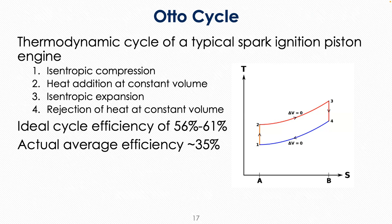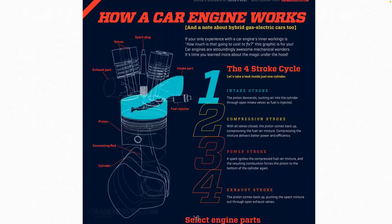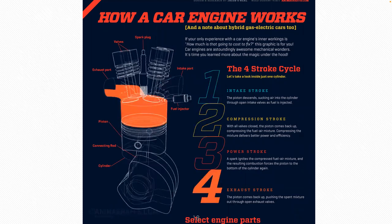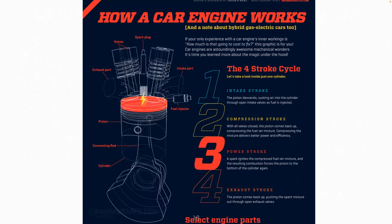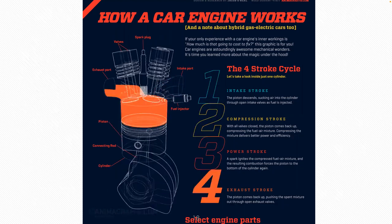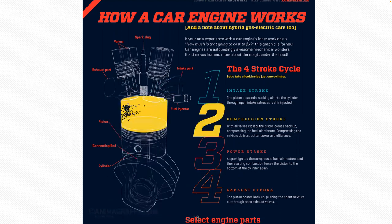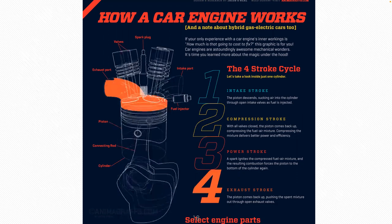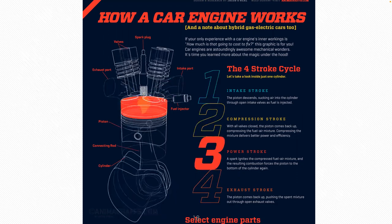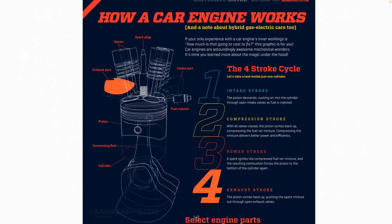Okay. So let's see how this actually plays out in a real world application. This is basically a representation of that thermodynamic cycle. This is the type of thing that would be happening inside of your car engine. This is known as the four-stroke cycle. So this is your piston assembly.